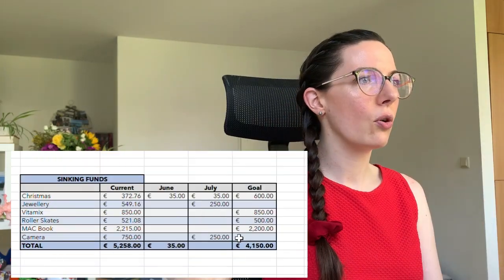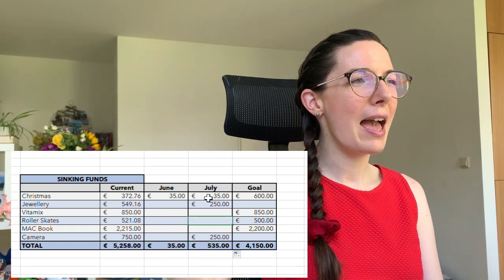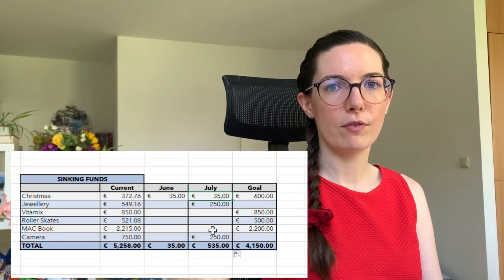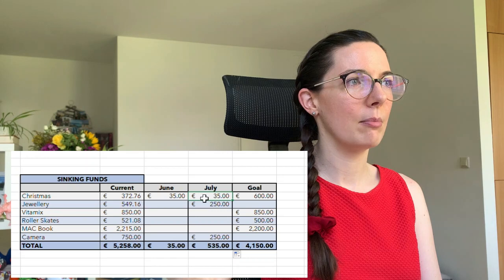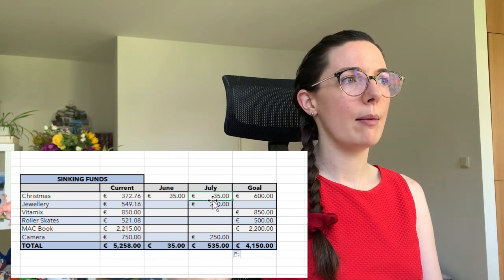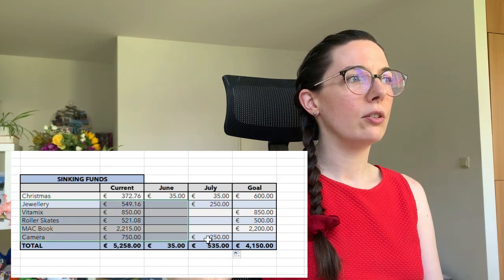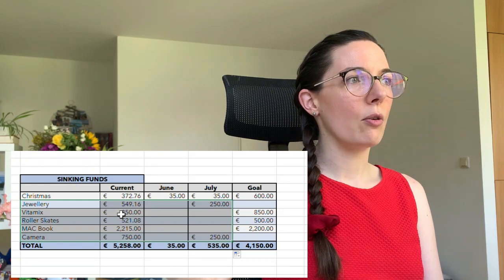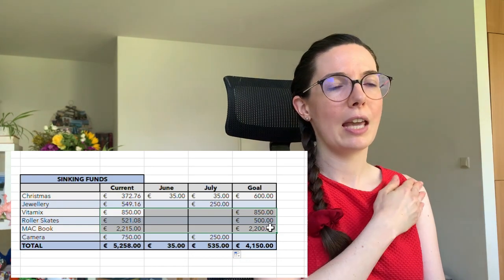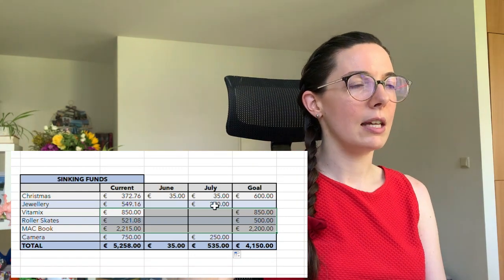And finally, let's talk about the sinking funds. Well, I don't really have a particular sinking fund at the moment, other than the Christmas one, which is for sure a sinking fund where I'm collecting money for the Christmas gifts that I will buy my family and friends, and I'm putting 35 euros every month in that category. And then I have a few other ones where some already have the money, like the Vitamix, the roller skates, and the MacBook category. And then I have two other ones where I'm still adding every month.